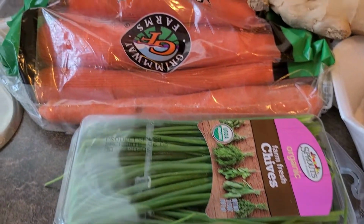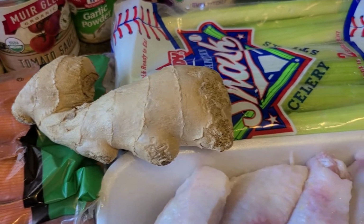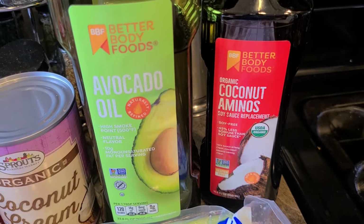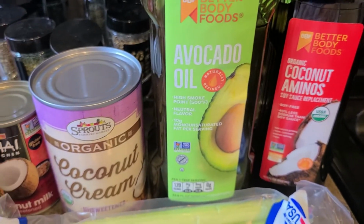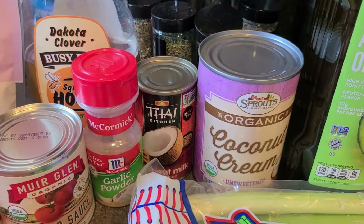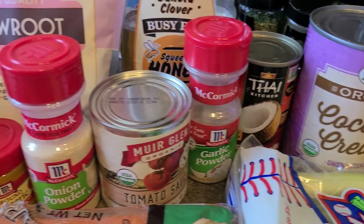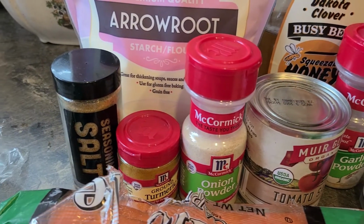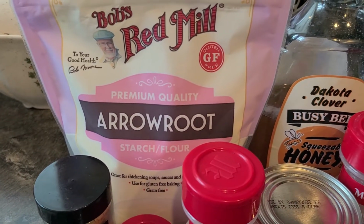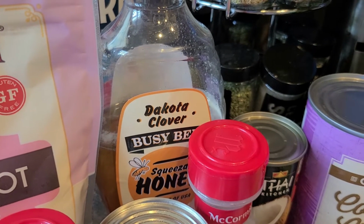chives, carrots, ginger, celery, coconut aminos, avocado oil, coconut cream, coconut milk, garlic powder, tomato sauce, onion powder, turmeric powder, seasoned salt, arrowroot, and honey.